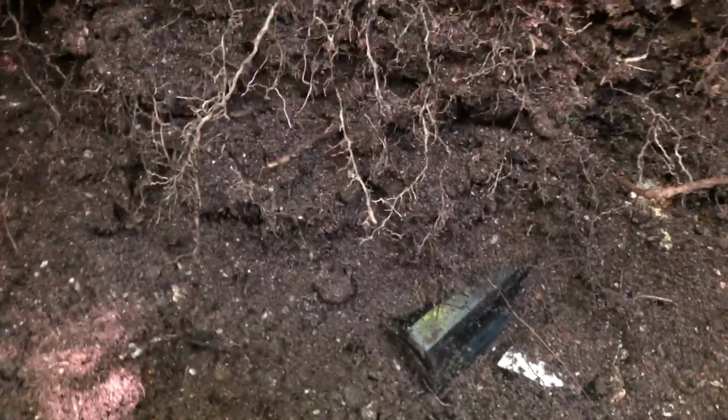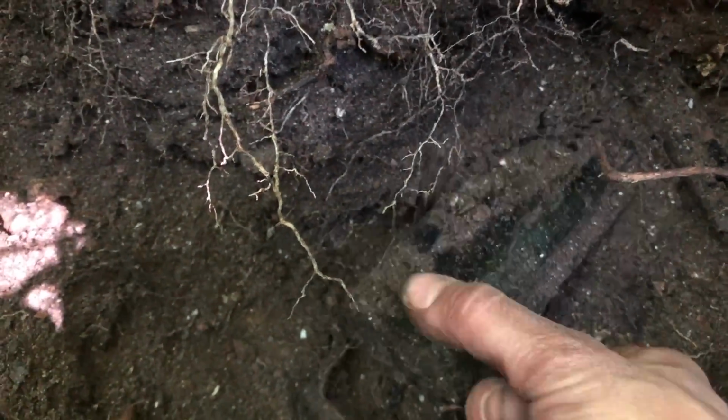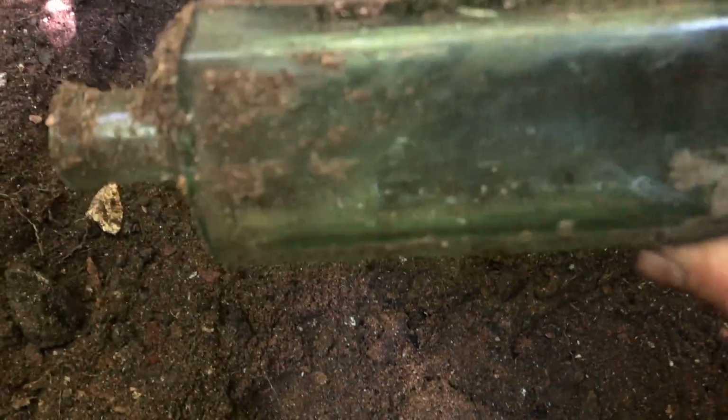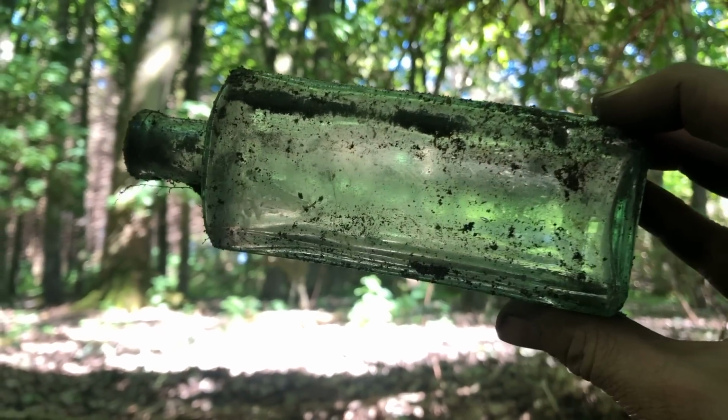I feel like I gave this one a good ding when I was digging, so let's see what happens when I dig it out. Got it loose. Hey, I think it is plain. But it's whole, and it's aqua glass, and it's a chemist bottle, so it's a good one.